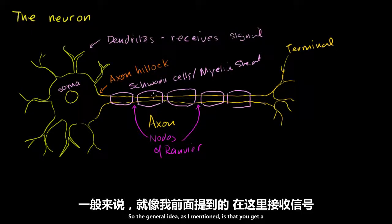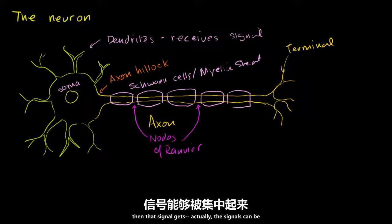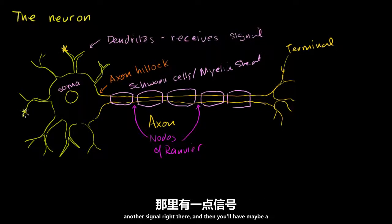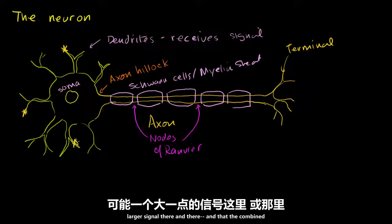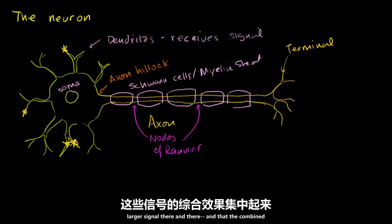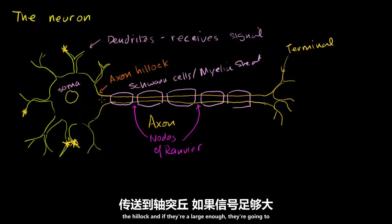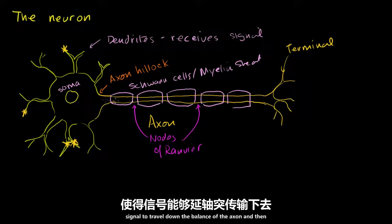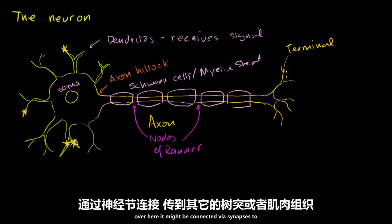So the general idea, as I mentioned, is that you get a signal here, and we're going to talk more about what the signal means. And the signals can be summed. So you might have one little signal right there, another signal right there, and then maybe a larger signal there and there. And the combined effects of these signals get summed up, and they travel to the hillock, and if they're large enough, they're going to trigger an action potential on the axon, which will cause a signal to travel down the balance of the axon. And then over here, it might be connected via synapses to other dendrites or muscles.